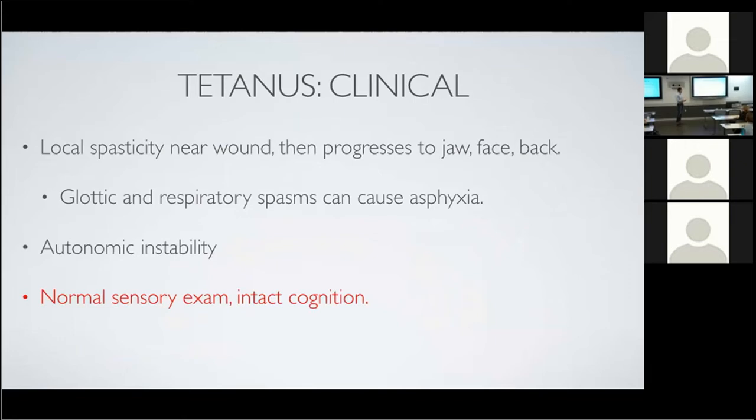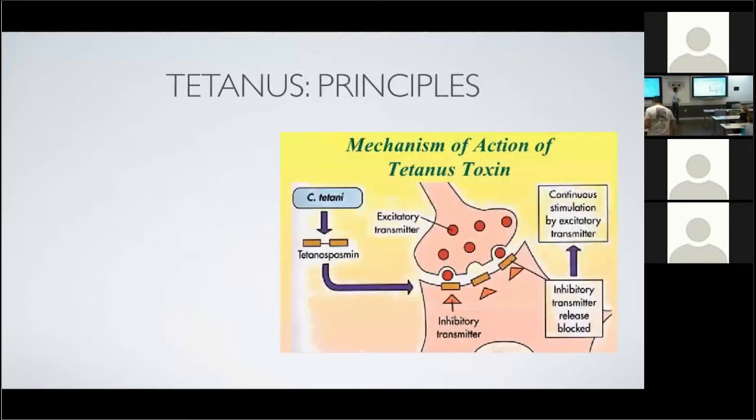As I mentioned, there's a lot of autonomic instability, and the hallmark of this is just a normal sensory exam and normal cognition. So if the patient is able to talk, they're usually very lucid. That's how you can differentiate it from meningitis or encephalitis, where you might have a depressed mental status. This is all peripheral nerves. There are no hallmark lab findings. You often will not see leukocytosis.